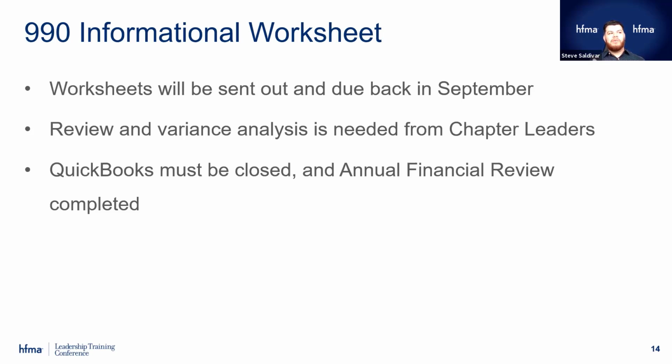That's kind of why the sequence of the dates are in that order. QuickBooks and the annual financial review are required to be closed typically by August 1st. And then we spend some time working on these 990 documents, and then we send those out in September. So that is it for the 990 and the HFMA annual financial review presentation.